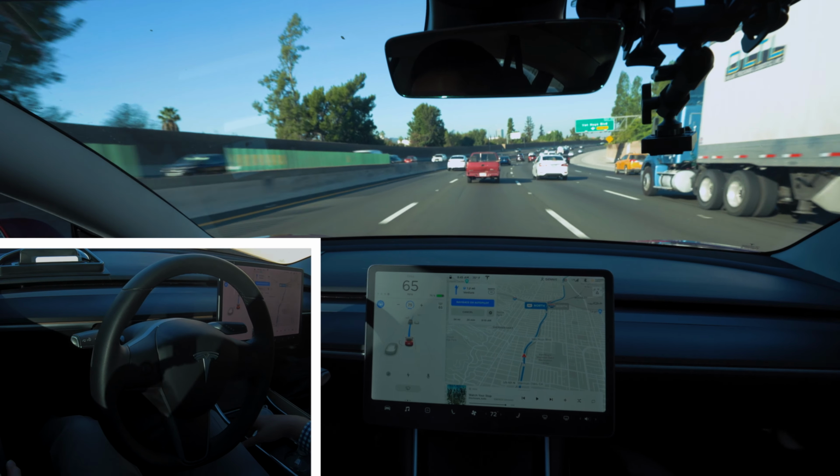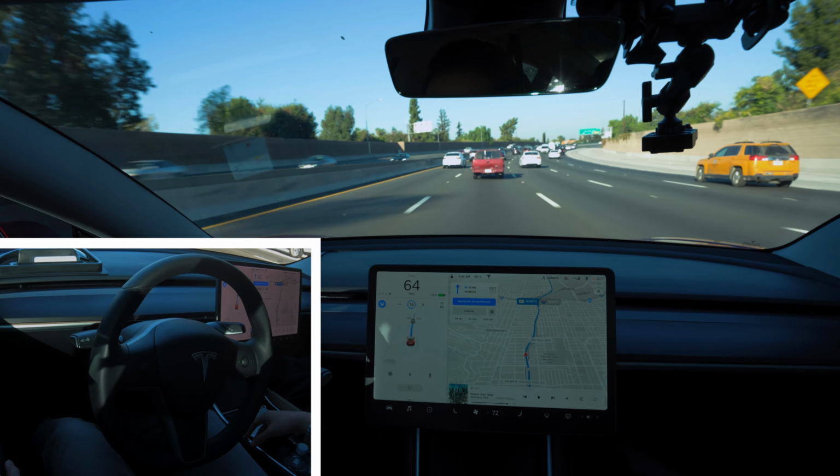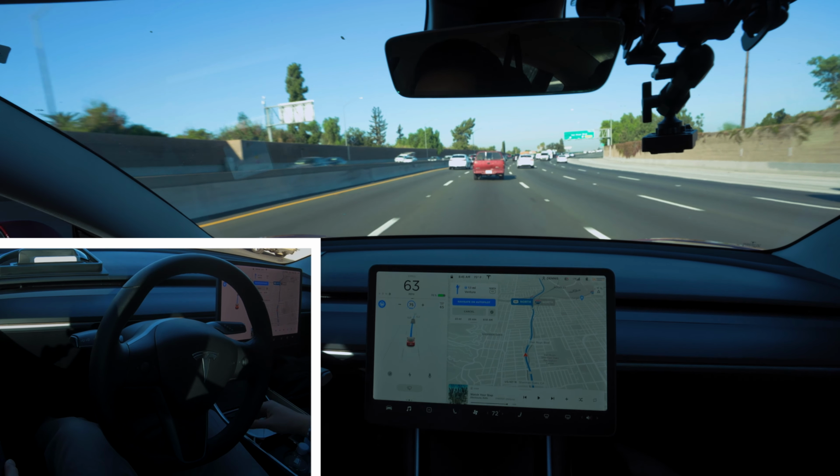All right, so we're going about 65 miles an hour, and it looks like there's really no traffic in this North Hollywood area at all. So I guess this is where I'm going to go ahead and end it, guys.